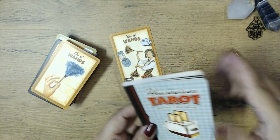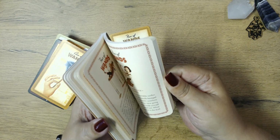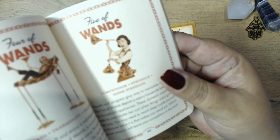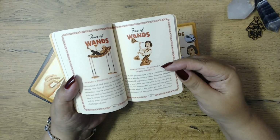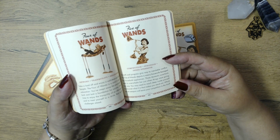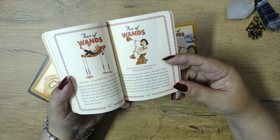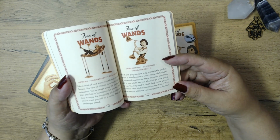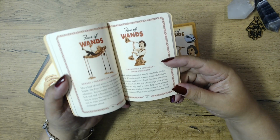Let's see what it says in the book for the Five of Wands, just to see how it talks. You can see it has the same image in the book. It says competition, struggle, and inner strength are the key words, and the message says growth and progress give way to inevitable conflict. The Five of Wands depicts a weary housewife besieged by household appliances. These domestic assailants seek to overwhelm her just when things were going her way. You may need to reach deep inside of yourself to discover what it is that makes you stand out. Which secret weapon will leave your competition in the dust?